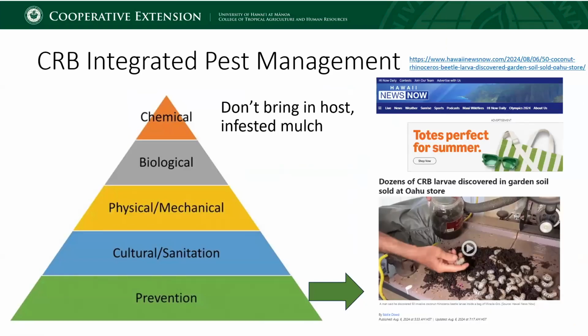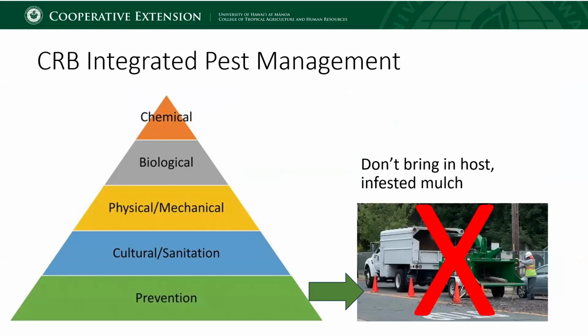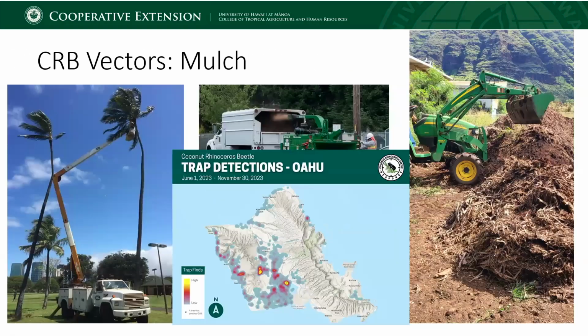Okay, so that's another way of spread, and it's important to be able to look for that and inspect it. Inspection is a big part of making sure that it doesn't come, and if you do see it, then you report it immediately. But mulch and organic material are going to be the main things to look for.